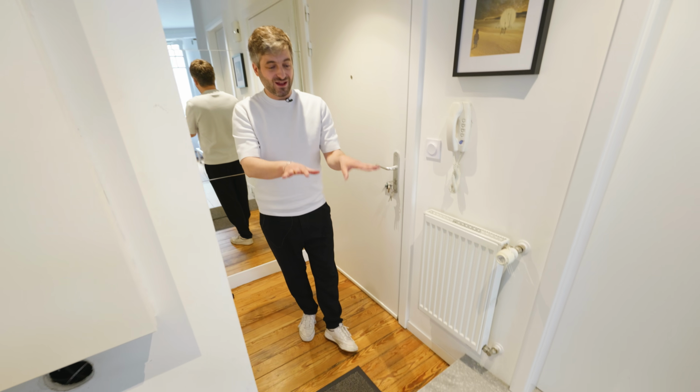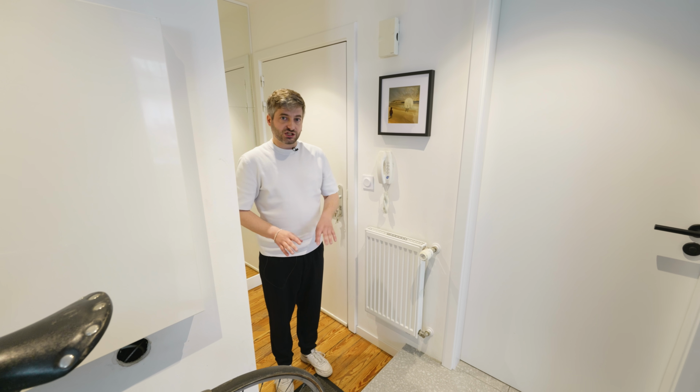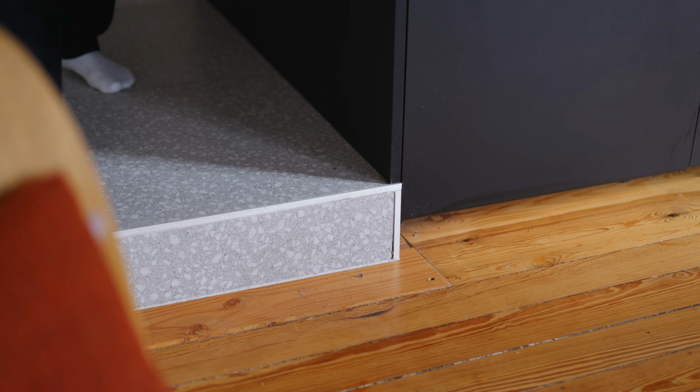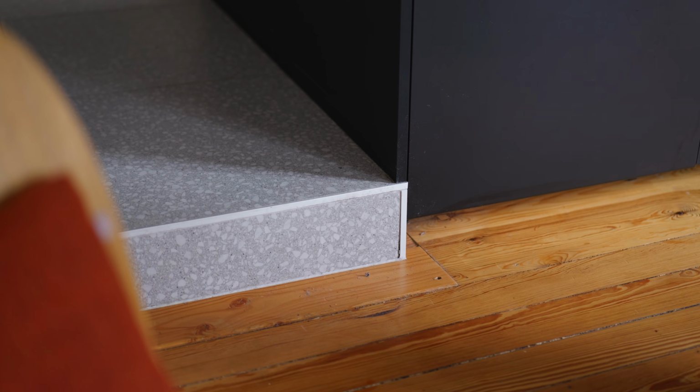We have this small raised platform here. The kitchen used to be closer to the bathroom. And since I moved it to the living room, the pipes are hidden under it. And I like to think of it as a bit of my catwalk.